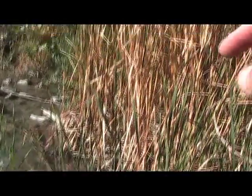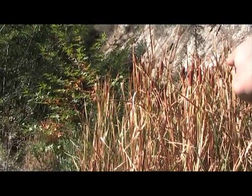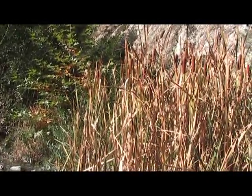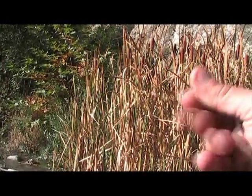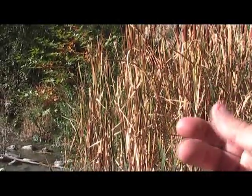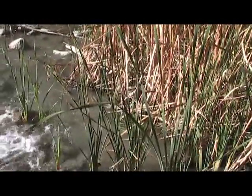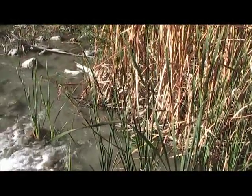So these are just common reeds. At the top here are these brown things that look like cigars or sausages. Those are cattails. And when those are dry, those are really good for fires. They come apart to make like a cotton, really fine, like a down. But at the base, when you pull these up, that root is edible. They say it tastes like celery if you boil it.